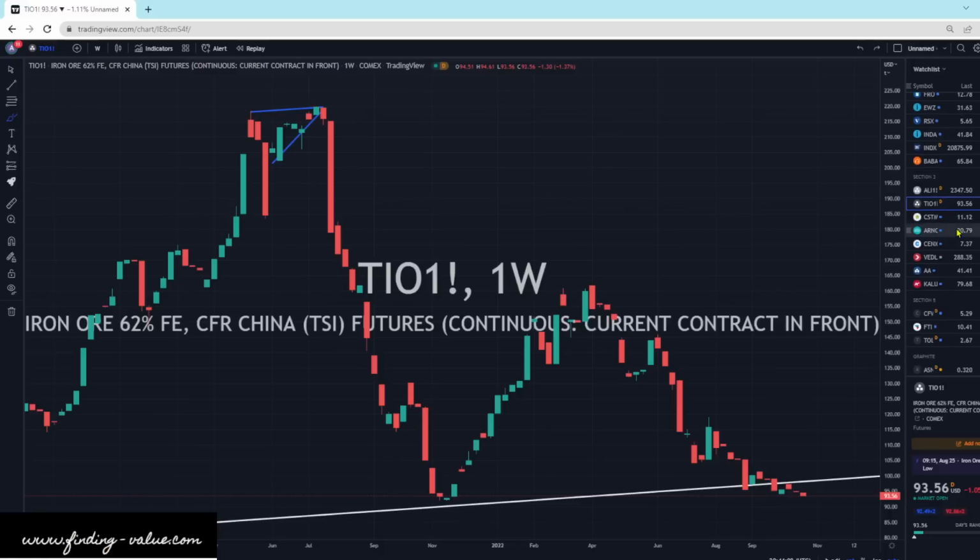which is also good for the diversified mining companies as well. And that's why I'm seeing bullish setups over there as well.